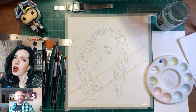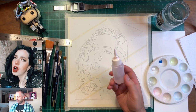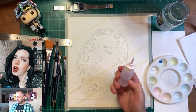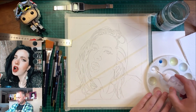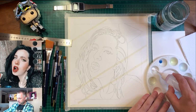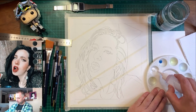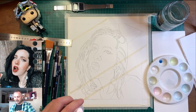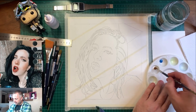I just realized I forgot something really important. Give me a sec. Right, sorry, I'm back. This is what I was looking for. Just my little squeezy tube that I put water into, and with a very controlled amount of water, I can add the water to the palette itself, deciding exactly drop by drop how much I need.